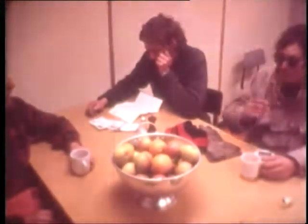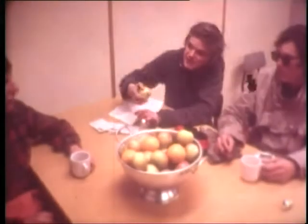I found the most important part of the mail was knowing who had written, and the fresh fruit from the ship was terrific.